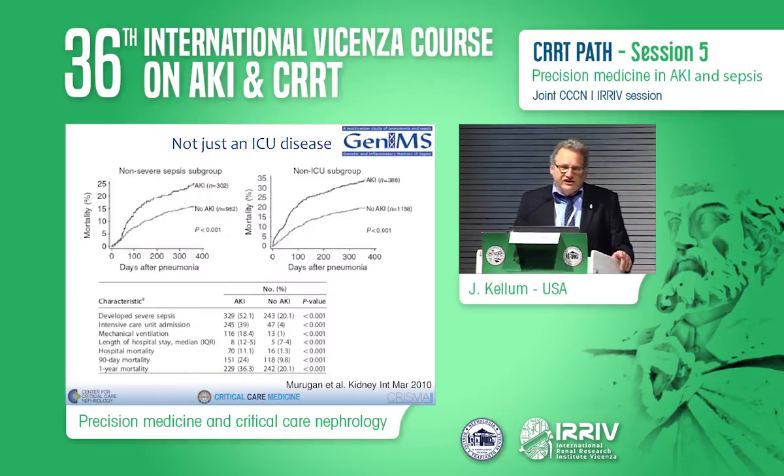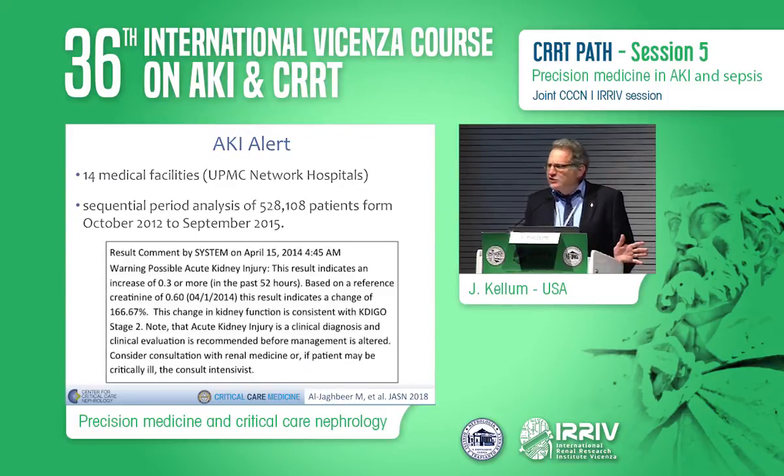Of course, this is not just an ICU disease. AKI occurs in patients outside the ICU as well. And in fact, the overall relative risk of death attributed to AKI is actually higher in patients that are less severe. Of course, when you already have a predicted mortality that gets above 50%, you can just have so much increase with AKI. But there are patients in the low-risk group that actually have an even higher relative risk of mortality associated with acute kidney injury. And it seems like there's some things we can do about this.